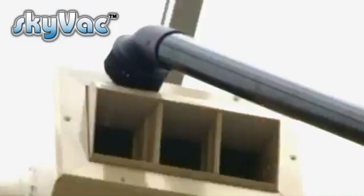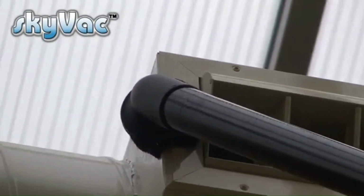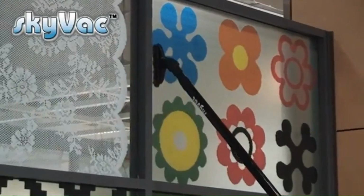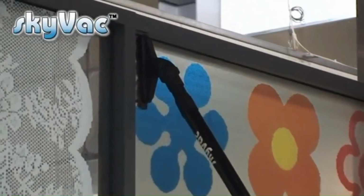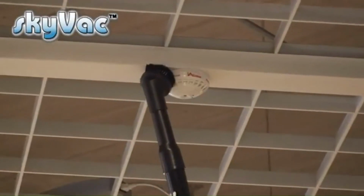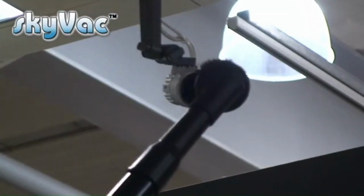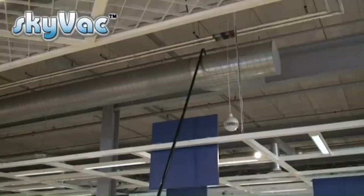SkyVac is not just for external cleaning, it's equally at home tackling high level, hard to reach internal applications such as ducting, smoke alarms, security cameras. All important areas to be kept clean, not just for the cleanliness, but the all important factor of reducing fire risk and keeping areas frequented by the public safe to use.